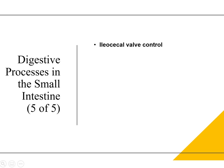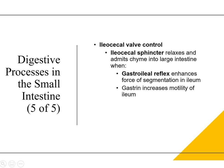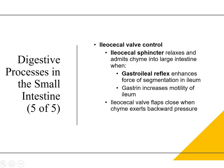So, when they reach the end of the ileum, the chyme will have to move through a sphincter, a valve, which you call the ileocecal valve. The ileocecal valve, or the ileocecal sphincter, relaxes and admits the undigested chyme into the large intestine. This is when the gastroileal reflex would enhance the formation of segmentation in the ileum. Gastrin increases the motility of the ileum. The ileocecal valve flaps close when chyme exerts backward pressure, preventing regurgitation into the ileum. So this is actually a one-way valve.